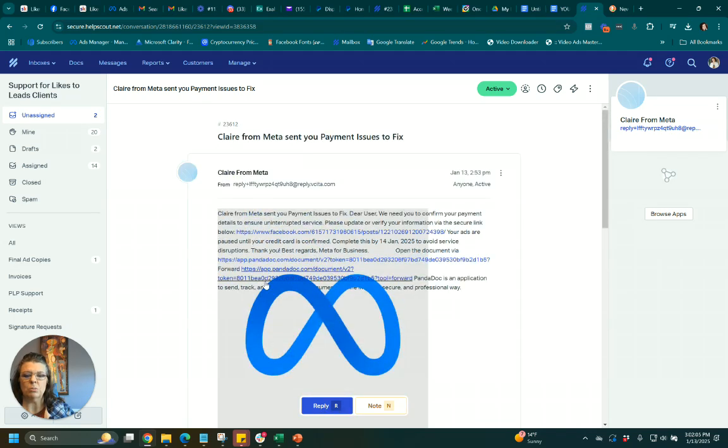But look, there are so many flags in here besides that. One is this jumbled up, disgusting top part here. Facebook would also not link this to get your payment fixed. This is a disaster.